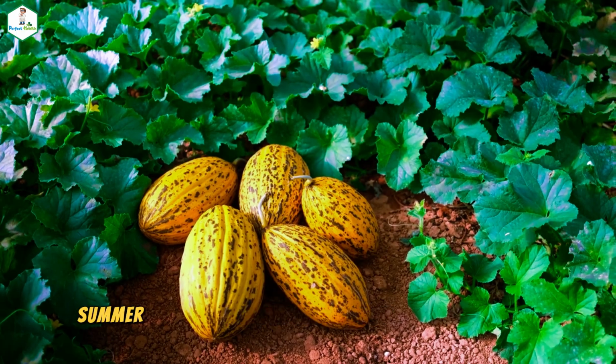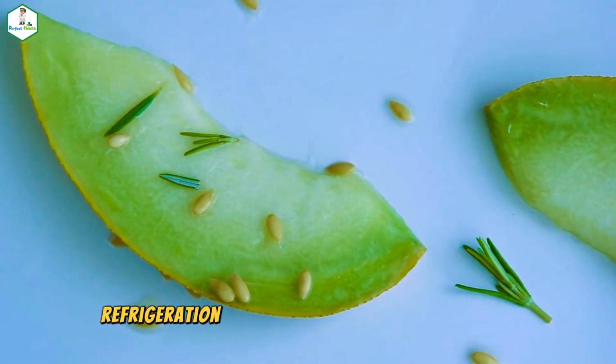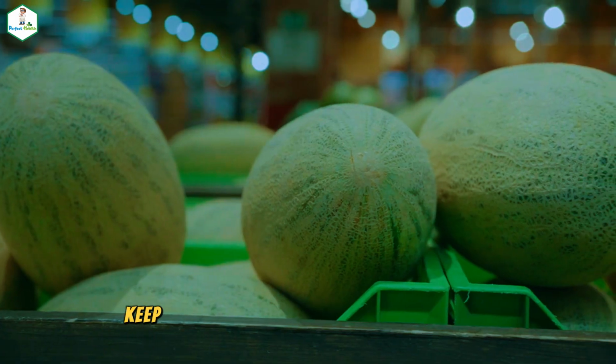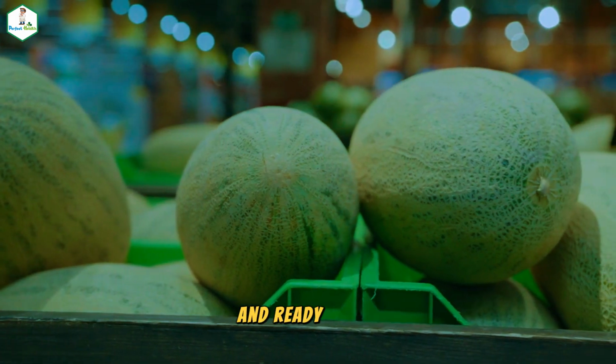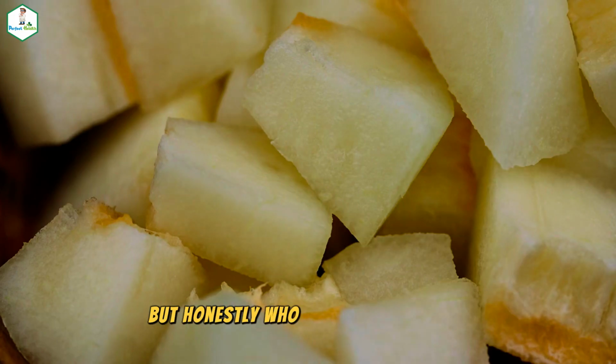Melons, those juicy summer treats, are best enjoyed at room temperature. Refrigeration can actually dull their sweetness and make their texture mealy. Keep them on the counter until they're ripe and ready to eat, then store any leftovers in the fridge for a short time, but honestly, who has leftover melon?